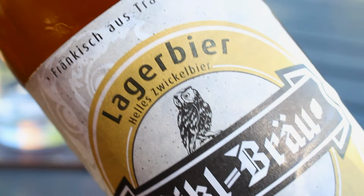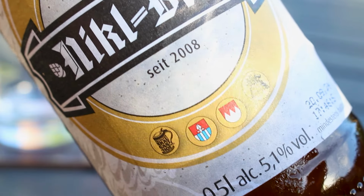Because I also don't remember the beer being this hazy having it at the brewery. But maybe this was not one I had. I'm not sure. It's been quite a few years. But if you guys had a chance to try Nikl-Bräu Lagerbier, Helles Zwickelbier, let me know what you thought of it. Thanks a ton to Jason for helping me getting the bottle.